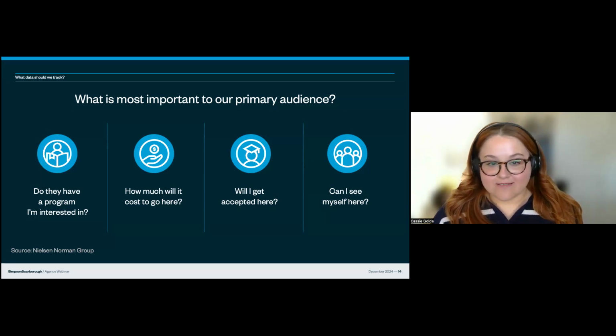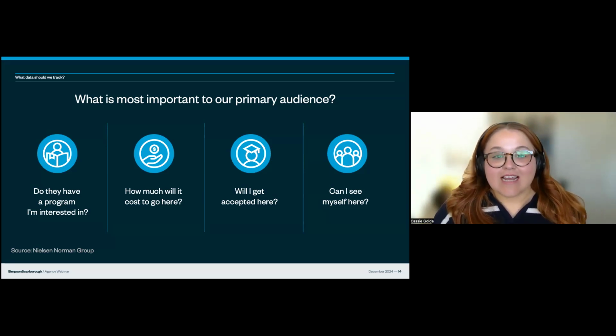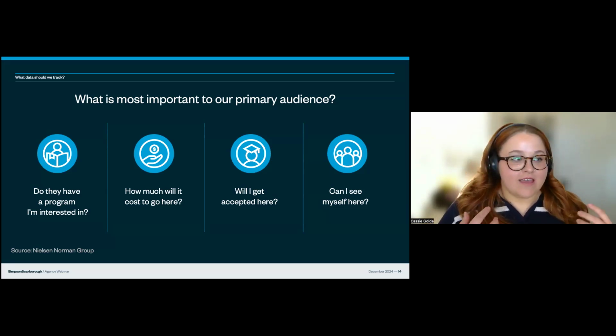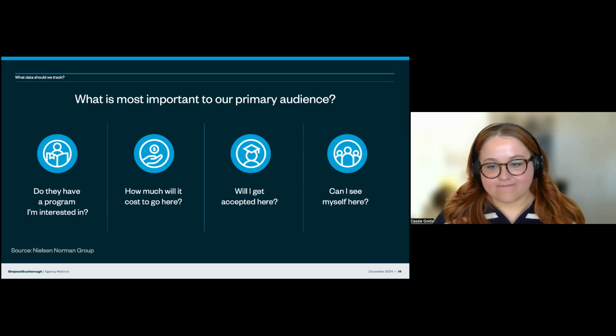Will I get accepted here? That's important. I don't want to apply somewhere where I don't think I'm going to get accepted. That's something that they consider as they are going through it. But also, can I see myself here? So that's where the experience, like we got to find ways to represent the culture and what they can expect from the institution and the campus and the surrounding experiences through the website, which is, again, not an easy feat.